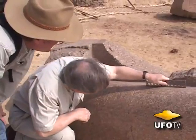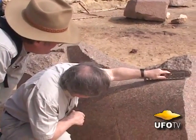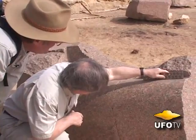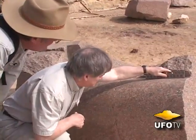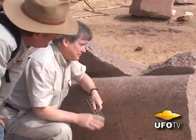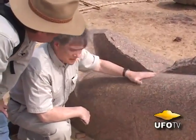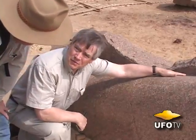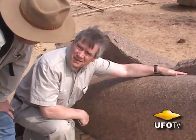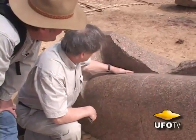It's very uniform then. It's very uniform. There's some imperfections, but if I was to estimate how precise it was, I would say 5/1000ths of an inch, which is quite remarkable, really. Over that entire contour.